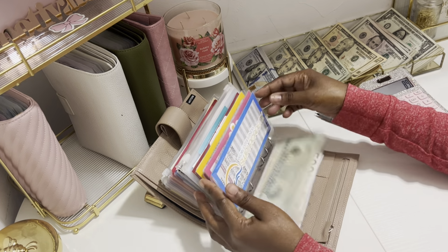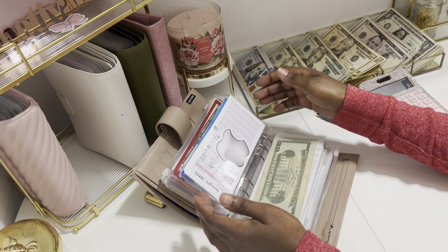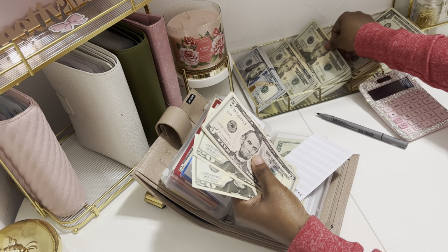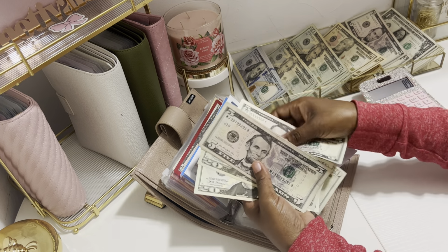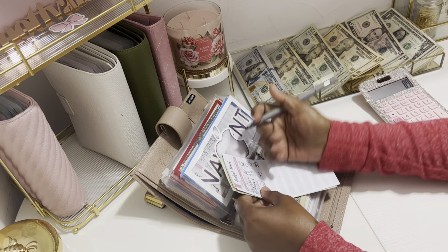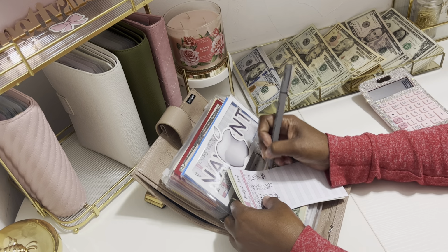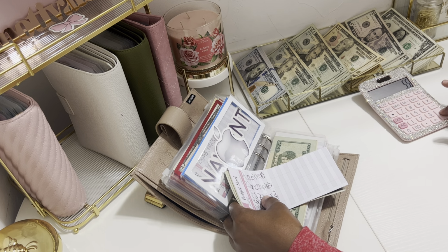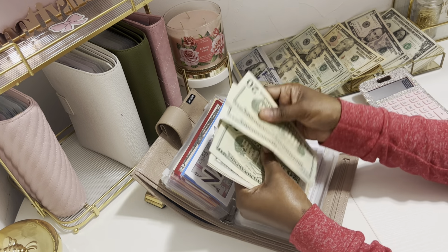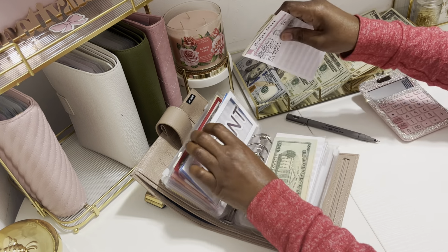Apple is gonna get $25. We're gonna get a 20 and a 5. What's my Apple amount? I think it's $25. So it has 55 plus 25, so $80. Let's see if that is correct. 20, 40, 65, 75, and $80.